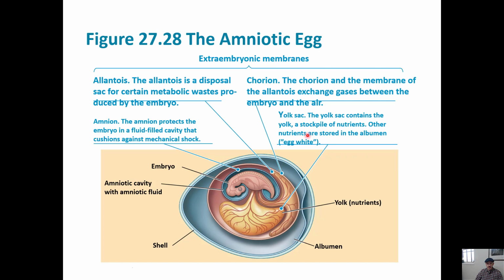Another membrane that you should be familiar with is the chorion. The chorion is a membrane that allows gas exchange to that embryo. So gases can get in through that shell, and then they can cross the chorion back and forth, allowing the embryo to get rid of CO2 and to get oxygen.